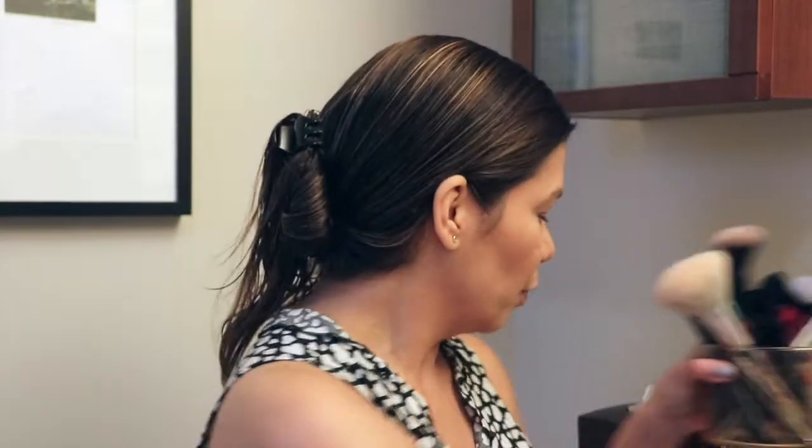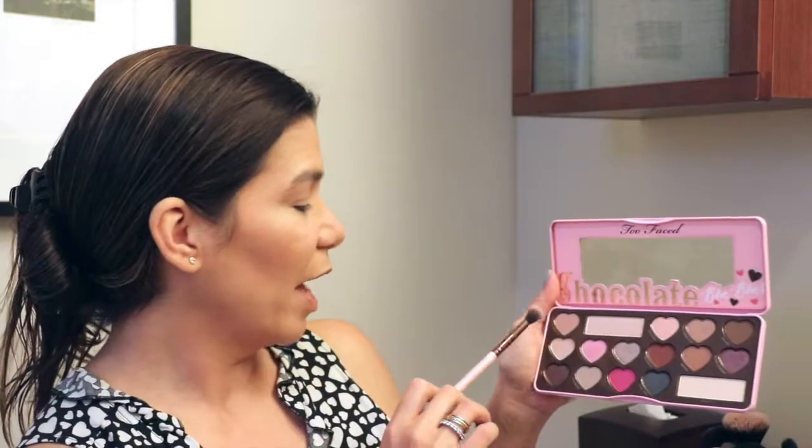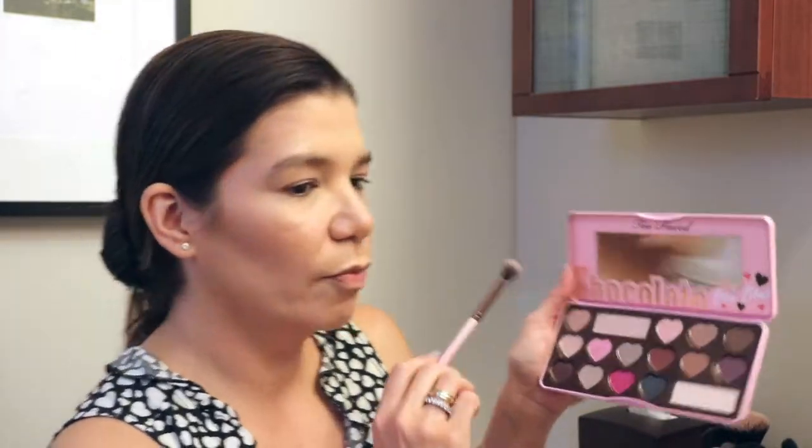So let me switch off my brushes and bring out my eyeshadow brushes handy. And I first go with a fluffy brush, and this is the Luxie 205, and it's called the Taper Blending Brush. I love this brush. It came in an Ipsy bag some time ago, and I haven't stopped using it yet. I'm going with Almond Truffle, this shade right up here.